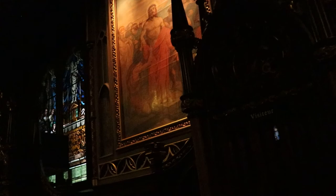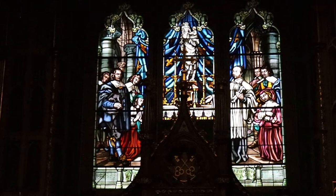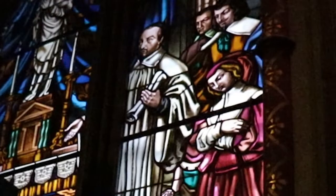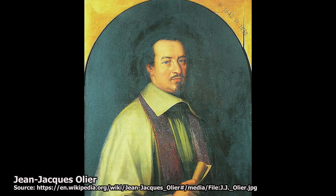Moving further along the right wall, the next window we come to depicts a scene from Paris in 1640. We can see here that this man standing close to the altar is Jean-Jacques Olier, the founder of this society, which originally was a missionary society inside France. Jean-Jacques Olier is the founder of the Sulpicians, les Messieurs de Saint-Sulpice.